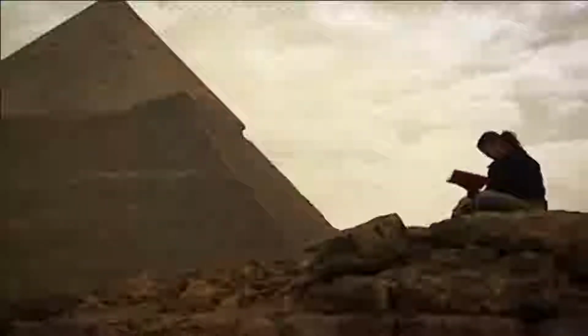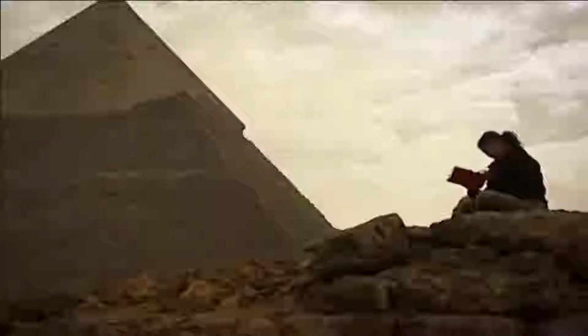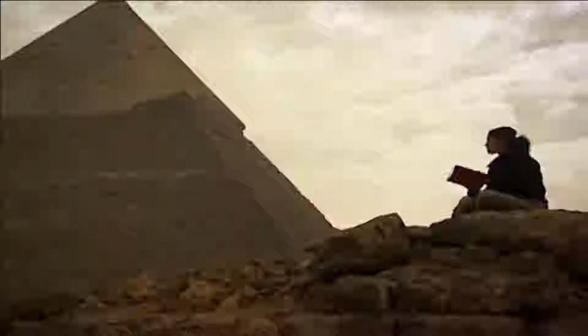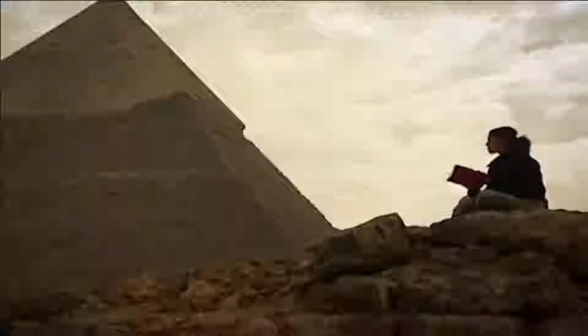It seems possible that whoever wrote the description of the Ark in the Bible must have known about the ceremonial boxes and funeral rituals of ancient Egypt.